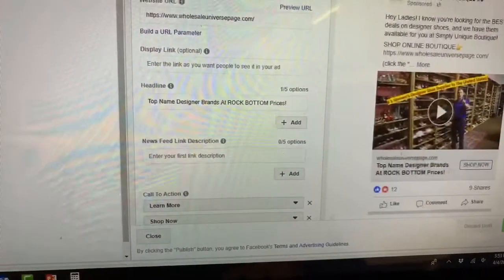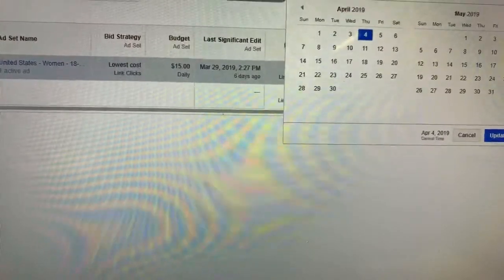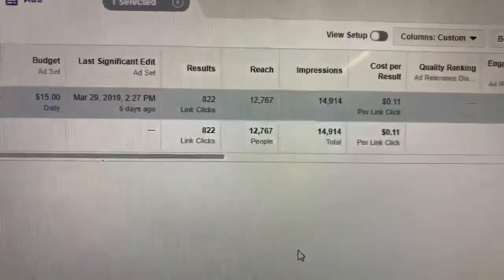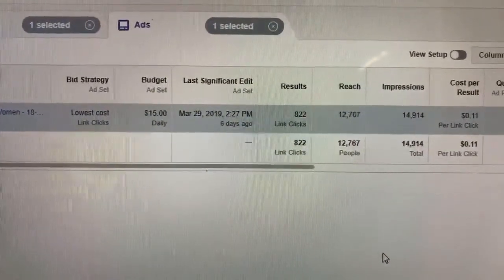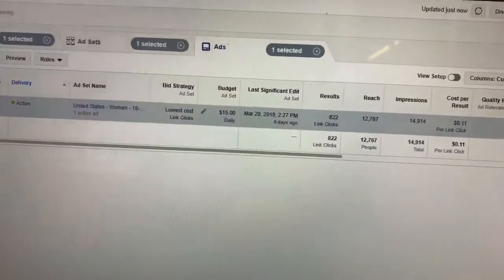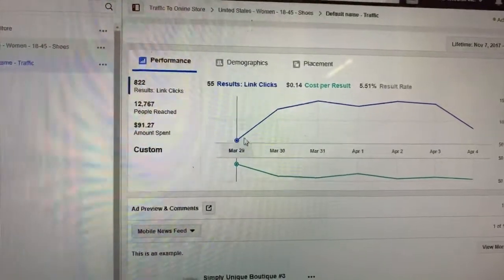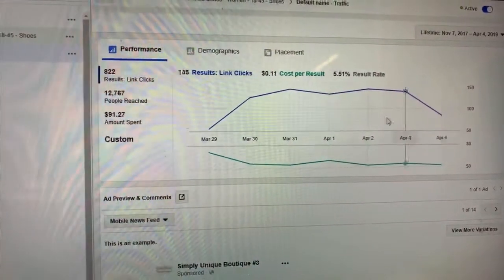All right, so this has had a ton of engagement. Let me actually do the lifetime of this. Look at that, 822 link clicks. It's been 11 cents per link click. I think March 29th is when I started this. There it is, March 29th is when I started this thing. And then it just took off. I think it was last Friday when it took off, and since then it's just been crazy going across here with link clicks.